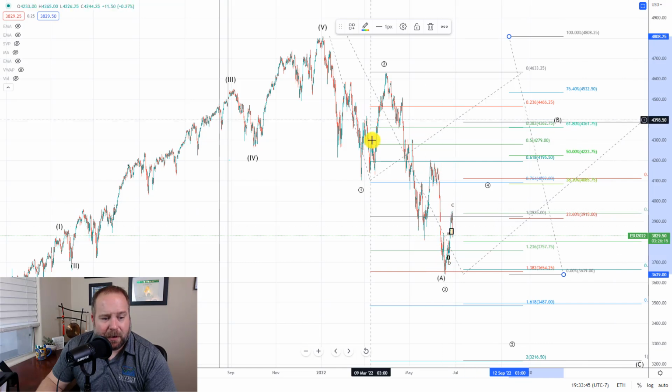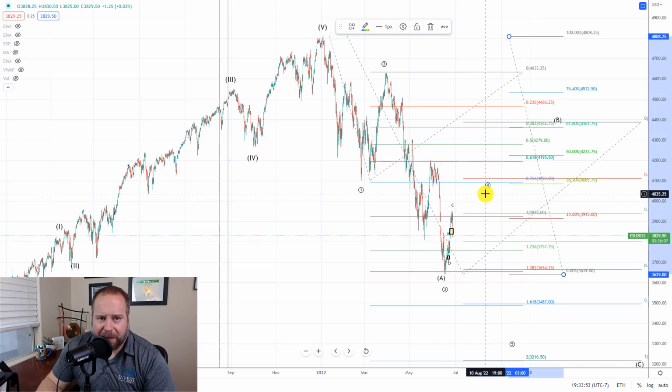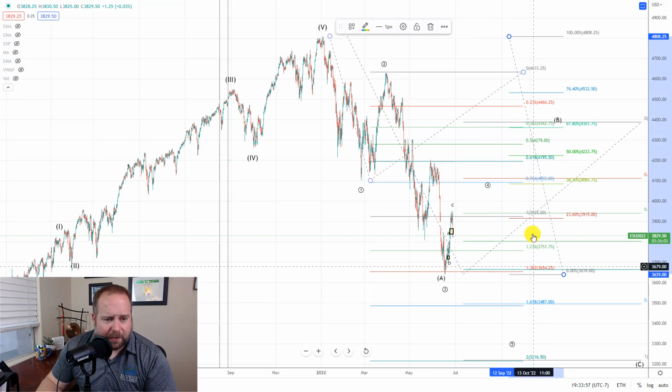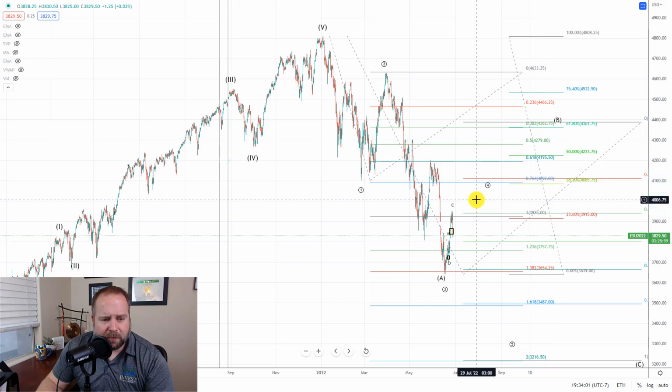If it's a 1, 2, 3, okay, potentially 4 could already be done and we're moving down in 5. But I can't think we might get another bounce up here towards 4,000 and then a move down in 5 towards that 3,300 area as well. So let's zoom in and take a look at this real quick so we can see it better.